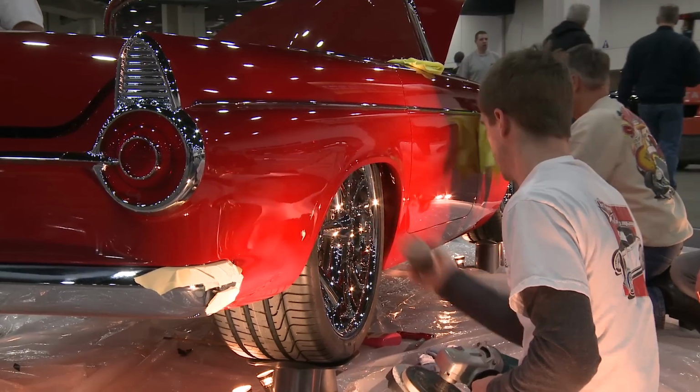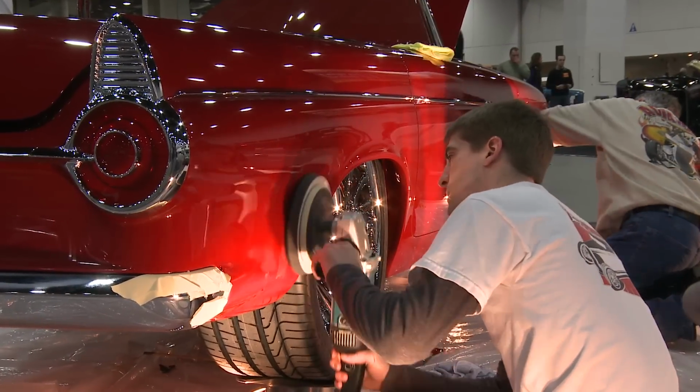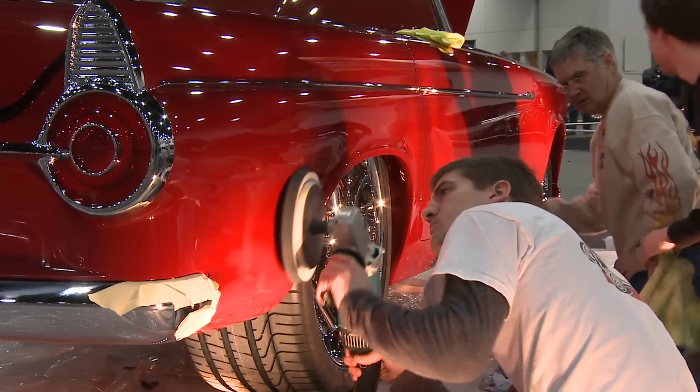We were planning on coming to last year's Autorama, but we got down close to the end and we decided to slow down the project rather than rush it. I'm Dwayne Peace. I'm the 2012 Ridler winner, and I'm a backyard wrench head.